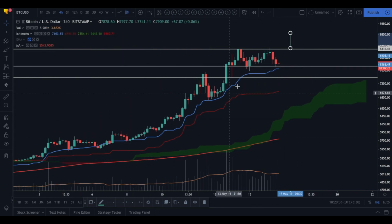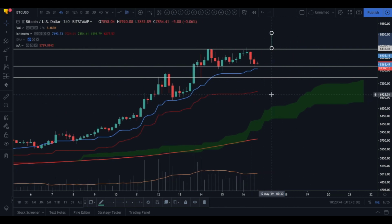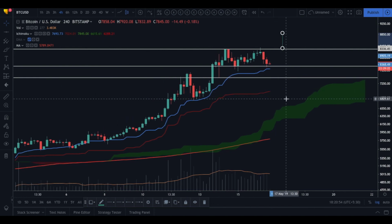But the trend has been up. And you always lean towards the side of the trend, unless you have good reason to believe that we are going to break down. And anything could happen, right? It's just that one side is more likely than the other. Okay, so that's what I have to say about that.